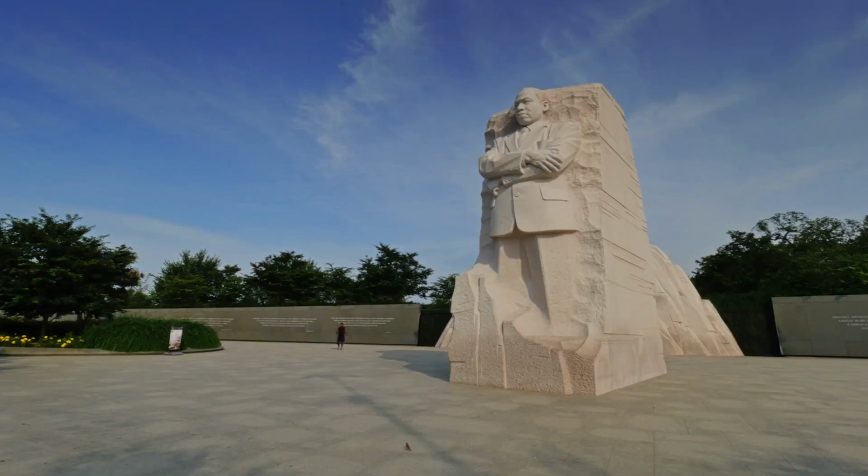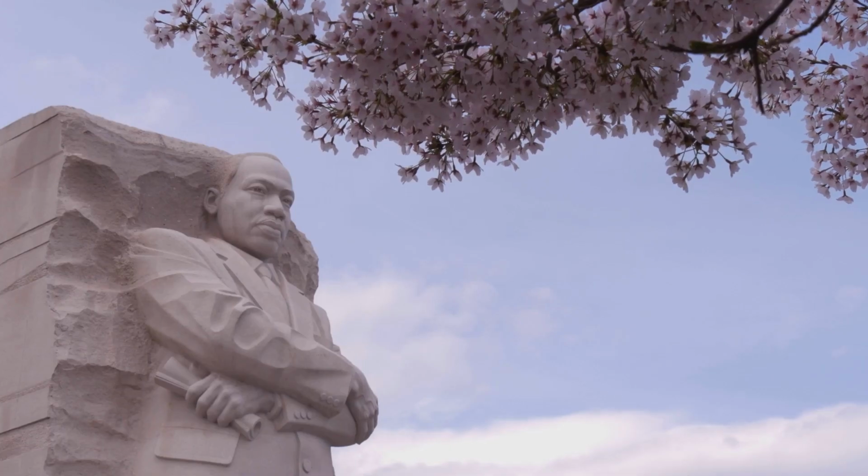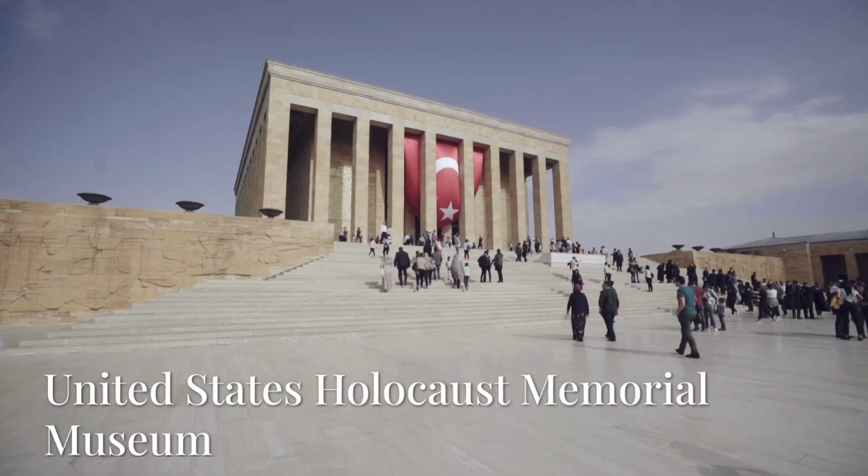The statue itself is massive, like he's looking out over everyone, still fighting for a better future. It's pretty emotional, not gonna lie. If you're in D.C., you gotta pay your respects. This place reminds us that even in the darkest times, there's always hope for a better tomorrow.